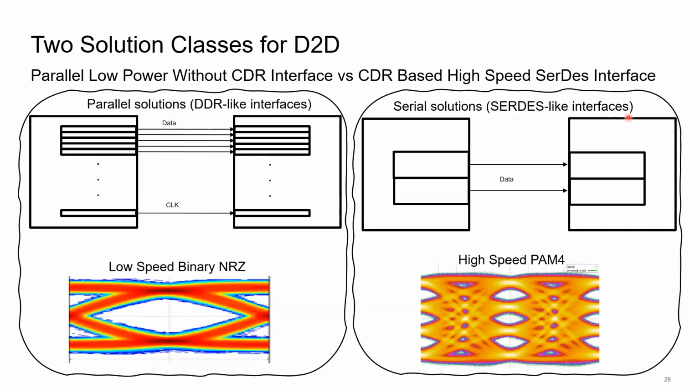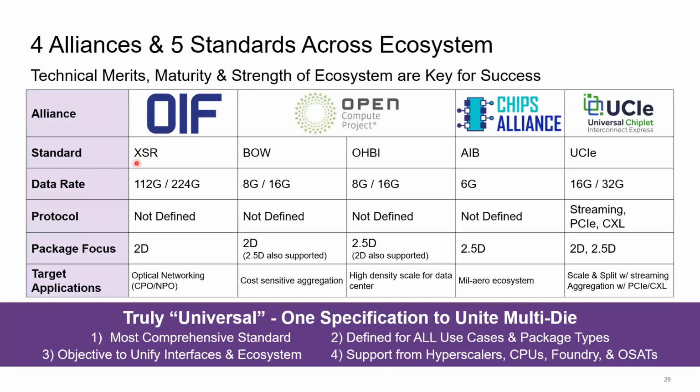And the serial option, this we have been talking about, that OIF has talked about 112 gig XSR, 56 gig SSR. Here you just have TX plus, TX minus, RX plus, RX minus, 4 pins, and very high speed data you can transfer. But here you have to implement a clock and data recovery, and the power efficiency is about 1.5 picojoule per bit. And for parallel, people have been talking about 0.3 picojoule per bit power efficiency. So we are talking about 80% power reduction if you go from serial to parallel. That has made industry really interested in looking at this kind of interconnect.